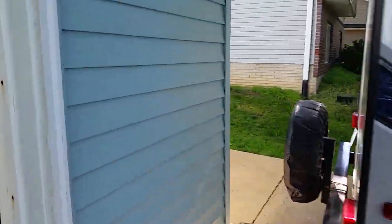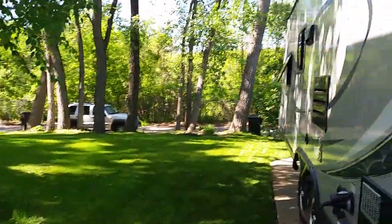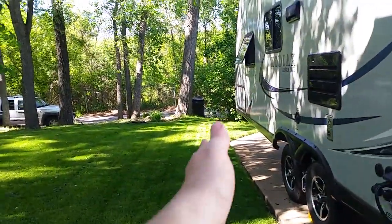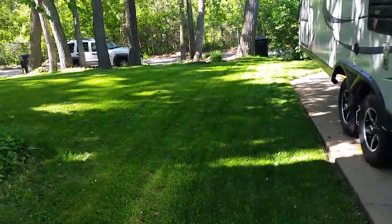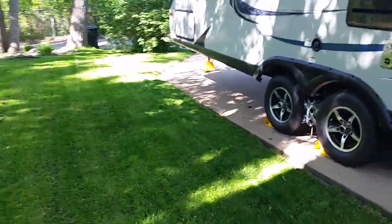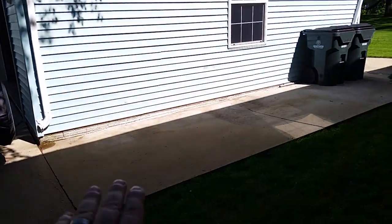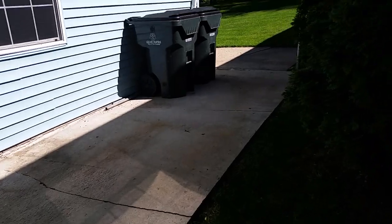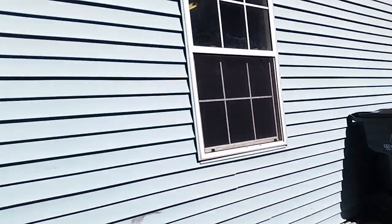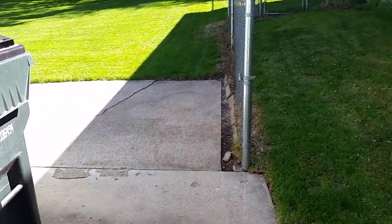Okay, walk around this side. You can see the property line basically runs to the right of that tree right there. It goes all the way back. You can see where the driveway cuts back over there on that third side. This whole side is paved concrete. I don't know how wide that is, but it must be 8 feet because that camper is about 8 feet wide and this is about the same width. Paved all the way back here, concrete.